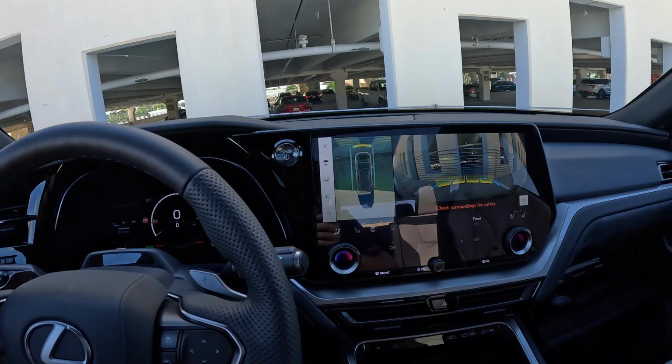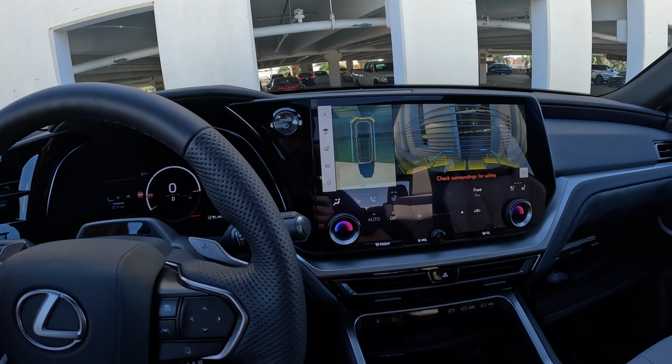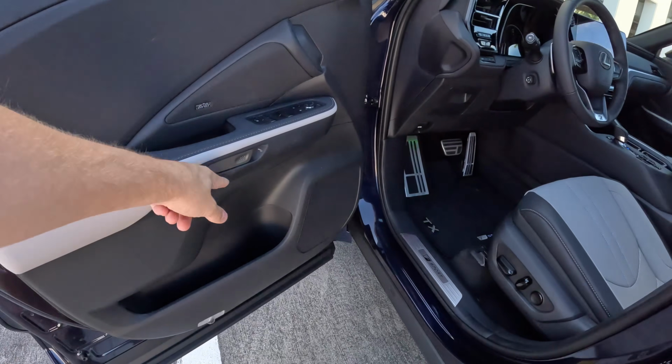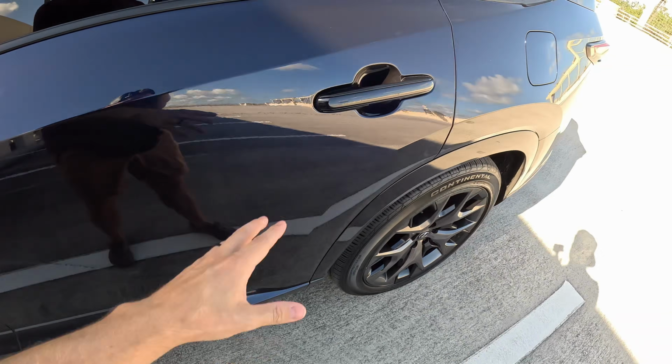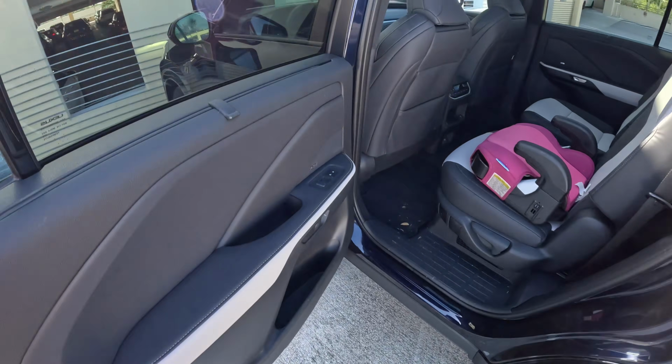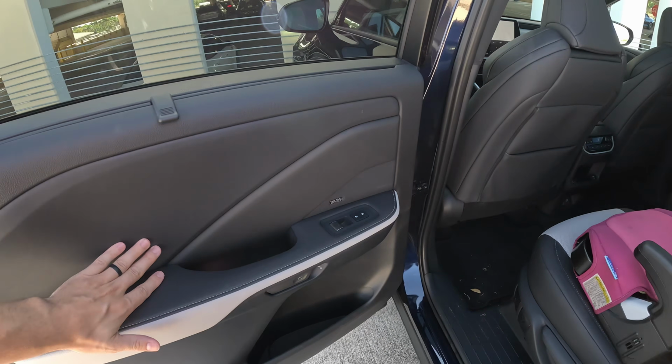And we do have that 360 camera. And there we go. That's good enough for me. We do have these digital latches. It's taken my kids a bit to get used to. We do have four-door smart key access, sunshades in the back. Materials are quite good, soft door panel.